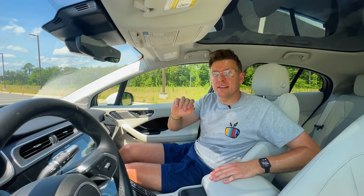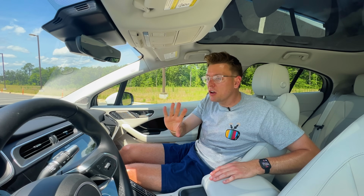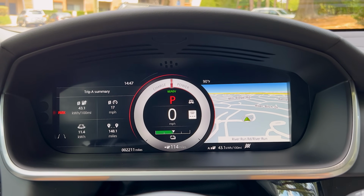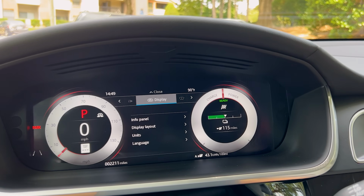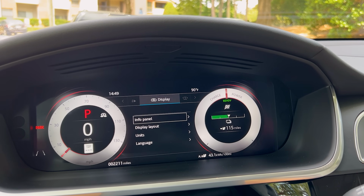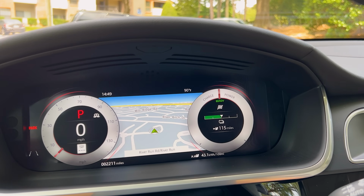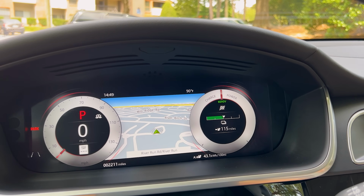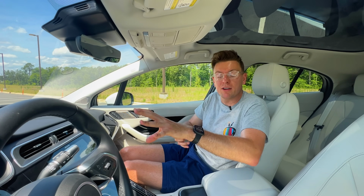The gauge cluster itself is gorgeous. It's so clear, it's so crisp, and it's so very customizable. You can have it be one gauge, which basically just shows the power and the charge as well as the speed. You can have it be two gauges, like a traditional gauge cluster, where it's got the speed on one side and then the charge and the power on the right-hand side, as well as how much power is left. And then in the middle, you can customize it to whatever you want it to be. Right now, I've got the map on it.